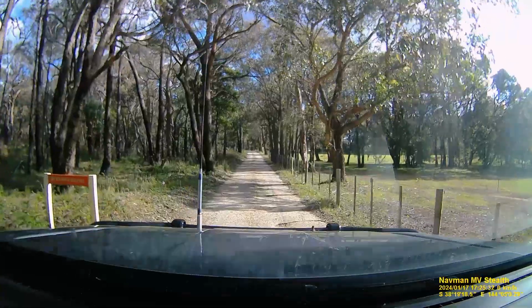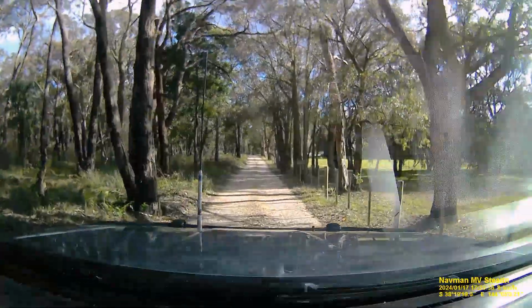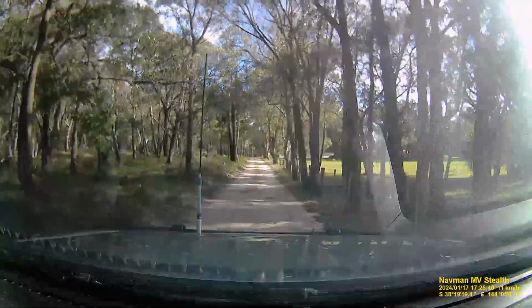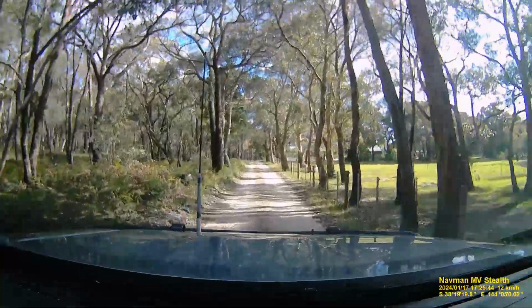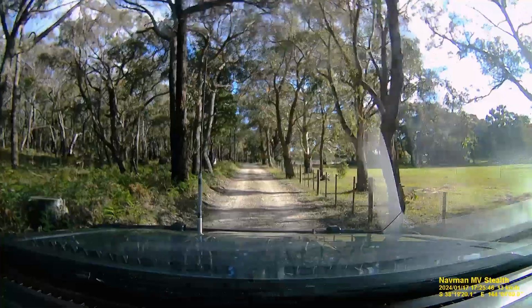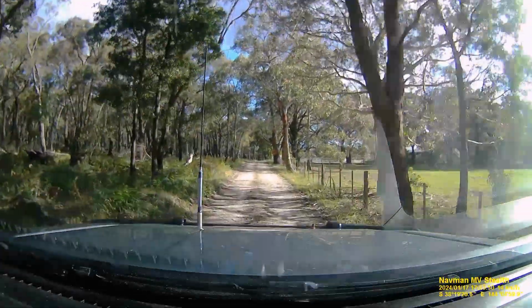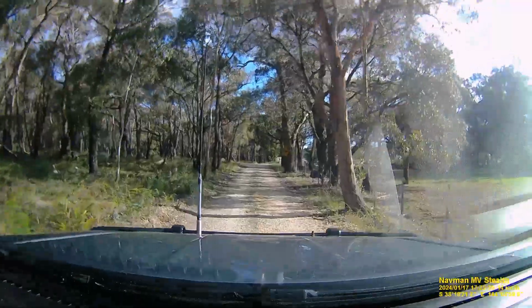Okay, this is the entrance to the track, and as you see, just as we entered this track, there was a sign on the left hand side, which I did miss, saying that it was suitable for four-wheel drives only. So at this point I should have really backed up and reversed out, but no, the track doesn't look too bad at this stage, so we press ahead.